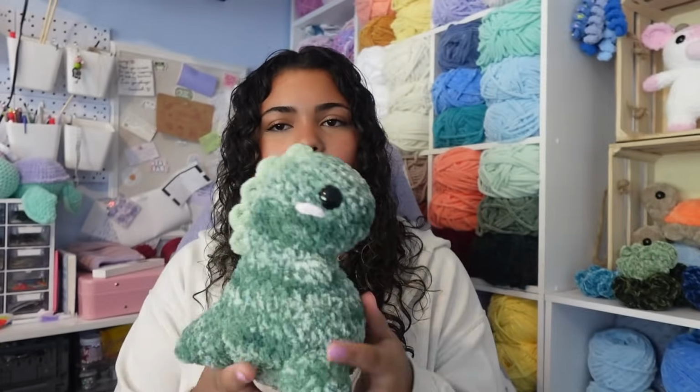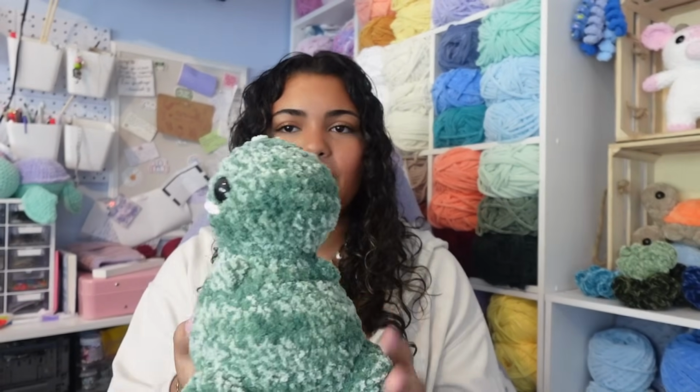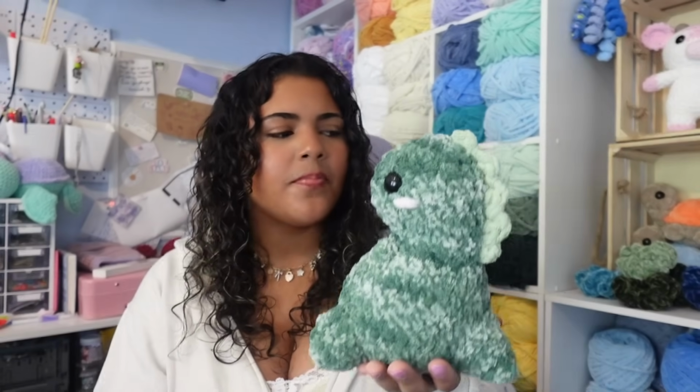It is a free pattern, and this was my first time ever trying the Cover Story Dreamland yarn, because I just also bought it at Joann's. So I've been having a lot of fun also trying all these new colors that I bought last week at Joann's. So this is in the Dreamland, and it actually came out to a pretty good size.